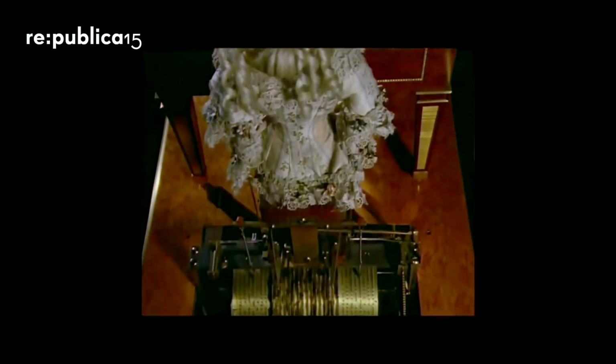So the reason I show you this is that it actually tells you something about an endeavor we've been trying to follow for many, many years. It's about how we can create an environment around ourselves in architecture.